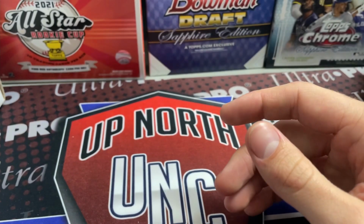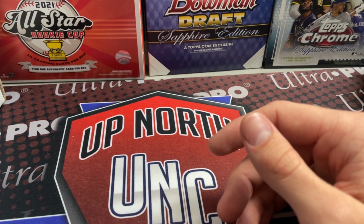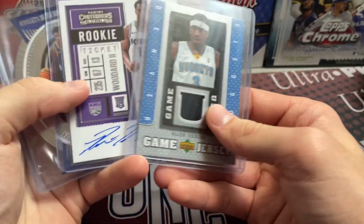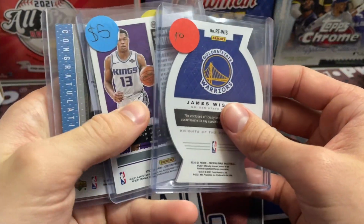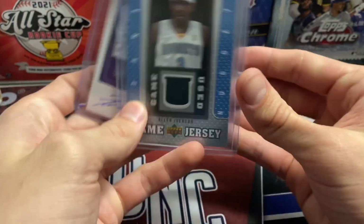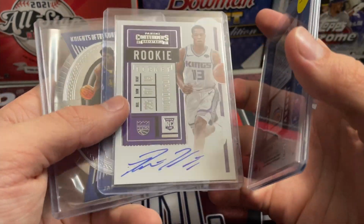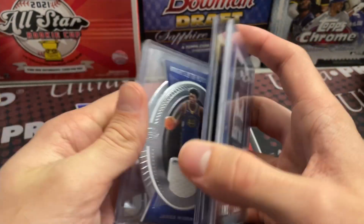So, there is that, and then some more cheaper stuff here. I honestly don't remember what I paid for this. The sticker on it was 10, 5, and 8. I probably got it for $15. If I had to guess, AI Game Use jersey, Robert Woodard, Contenders Auto, and then James Wiseman patch.